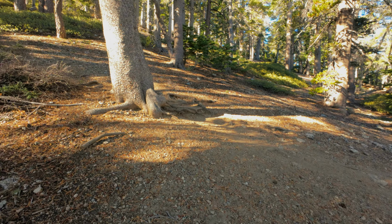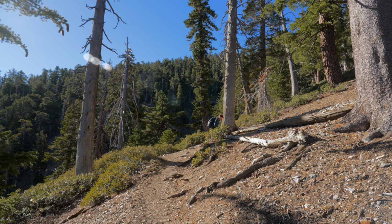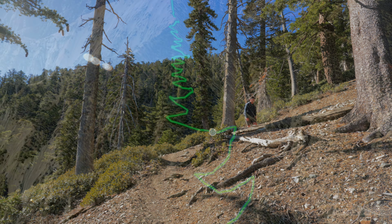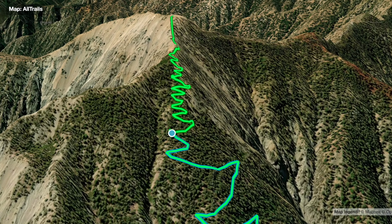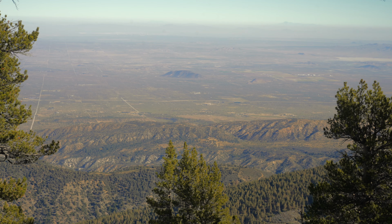And you might even see people camping there if you go early in the morning or late in the afternoon. But let's continue heading uphill here, up towards the summit. Now, as we get closer to the top, the switchbacks get a little bit tighter, a little easier to see up here. And obviously, as we're higher up, we're going to get nicer views down into the Mojave.